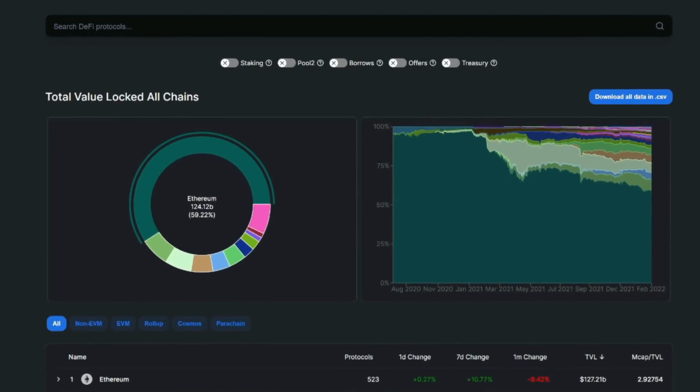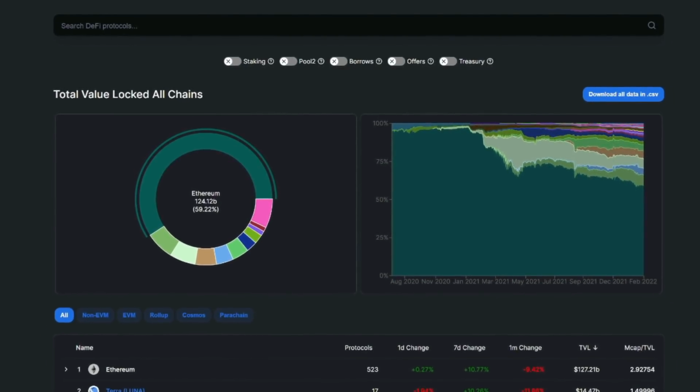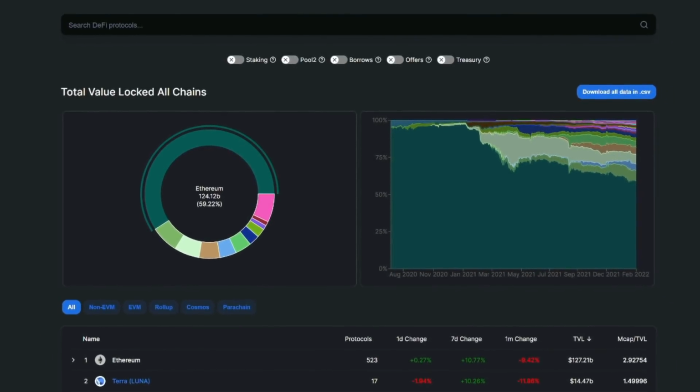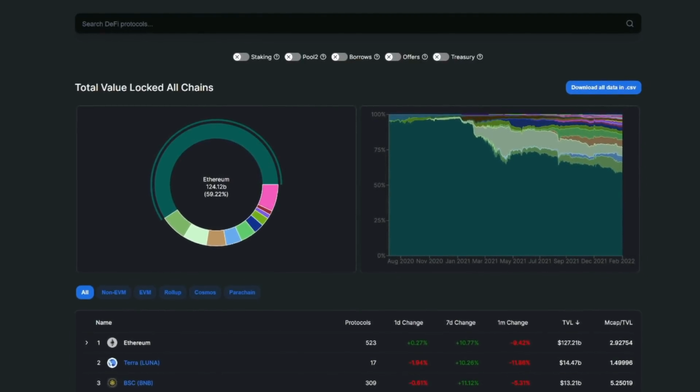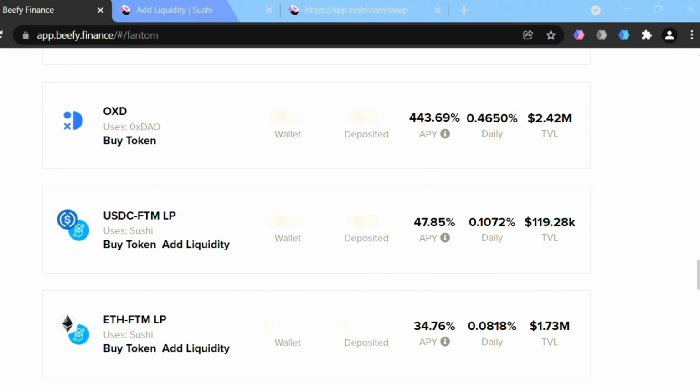Take Solana, for example, whose market value is much higher and whose market cap to TVL ratio is 4.1. Solana has a lower TVL in its ecosystem compared to Fantom. And here's an example. We're showing you how in Beefy Finance you can earn 47.85%. For Beefy, we used a wrapped version of FTM.